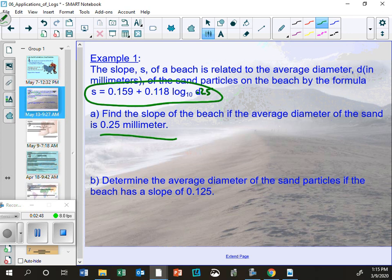Some people are going to put this in wrong on their calculator, but everybody try to put it in on your calculator. If you need to borrow one, this is the time to come up and ask. I would type this in exactly how you see it and put a times in there. And then this, how do you actually type that in? You just say log 0.25.